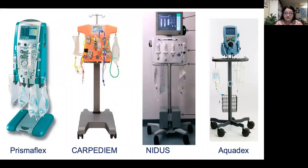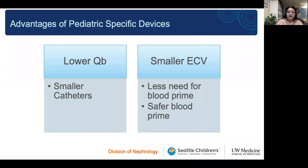and then some more machines available here: Prismaflex, which might be one of the commonest machines used for pediatric CRRT; Carpediem, which is the new kid on the block; NIDUS, a machine that's available only in the United Kingdom currently. And then there's Aquadex, which I heard from Dr. Rowe that you all started your program recently, so you might be familiar with that.